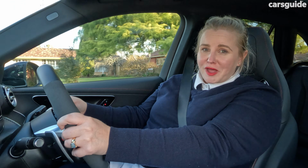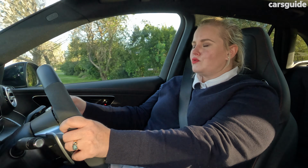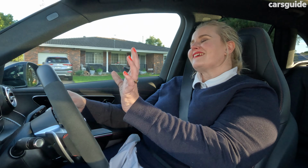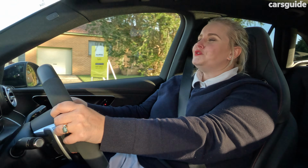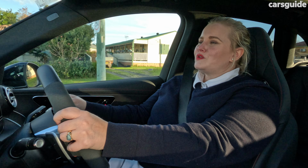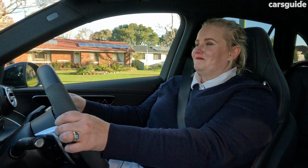Based on the official combined fuel cycle and 62-litre fuel tank, you should see a theoretical driving range of around 626 kilometres. Don't be surprised if you do hit the Bowser more often and that it's not that cheap to fill, because this only accepts a premium 98 octane unleaded petrol.